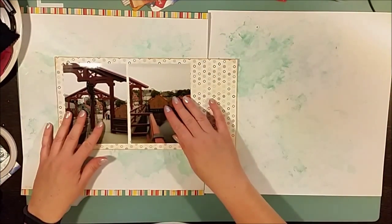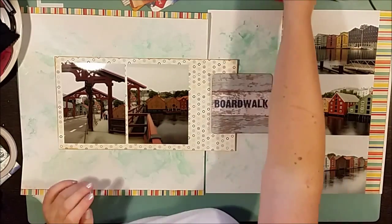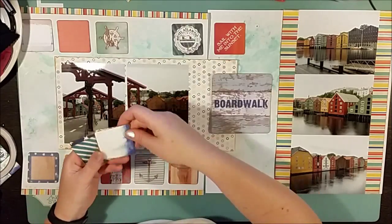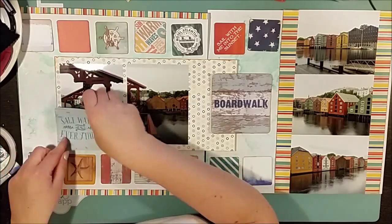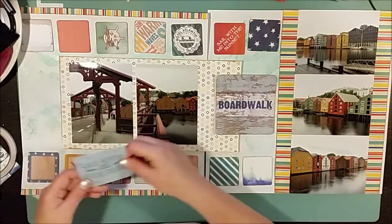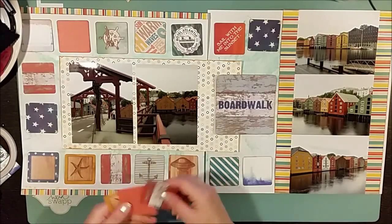Back to what you see on the screen. Now I have made this watercolor effect on the back, on the white cardstock, in greenish kind of teal and a little bit of blue, and that helped this whole page come together. And that background, even though it's very light, I think it brought everything together.